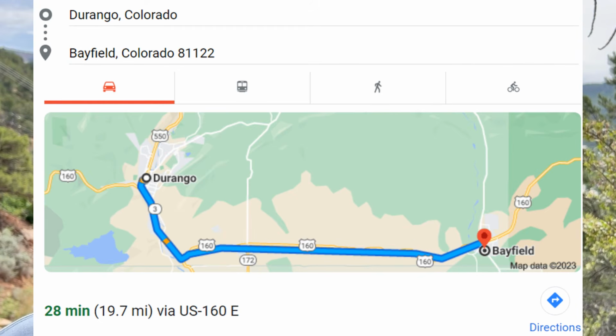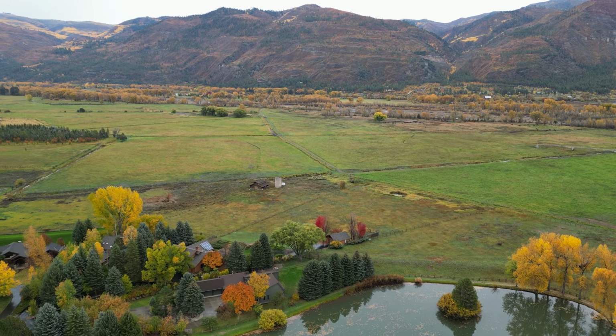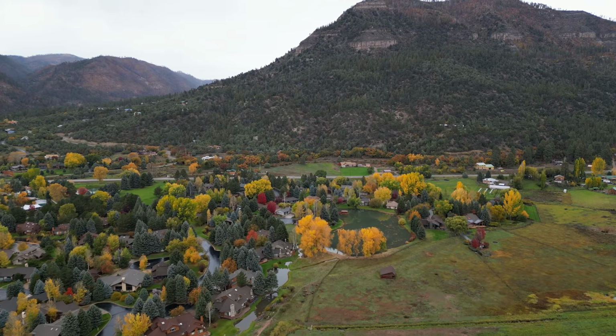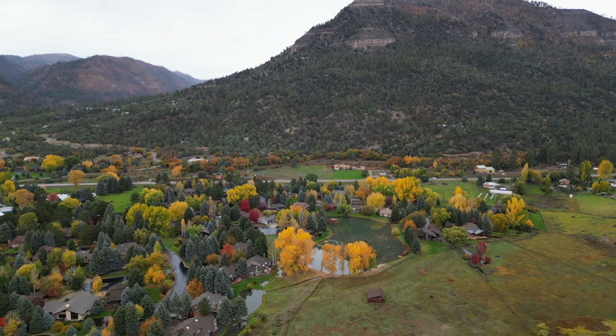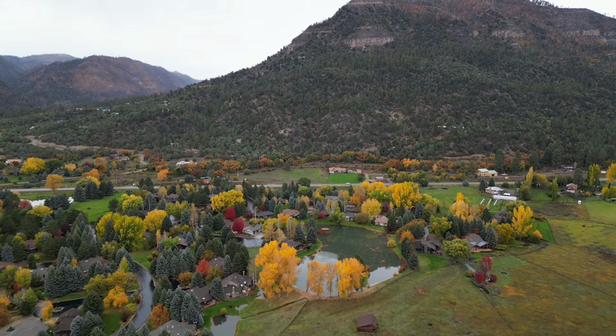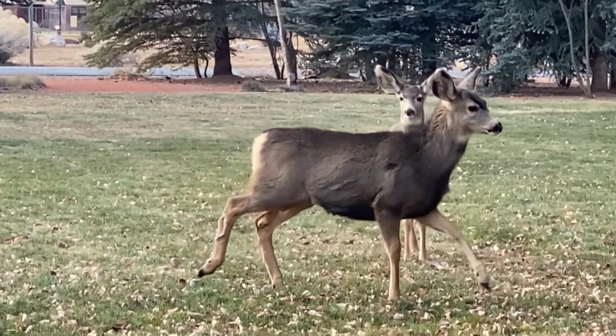So be aware of two-lane roads going east of town. If you're looking at maybe living in Bayfield and commuting to Durango, that's going to be a negative. Even commuting north of Durango, there are some incredible homes up north of Durango, let's say past the Hermosa area. Once you're getting like 20 minutes north, maybe a little bit closer to Purgatory, but you're commuting into Durango a lot, it is very dark. There's a lot of deer that are going to be crossing that road.